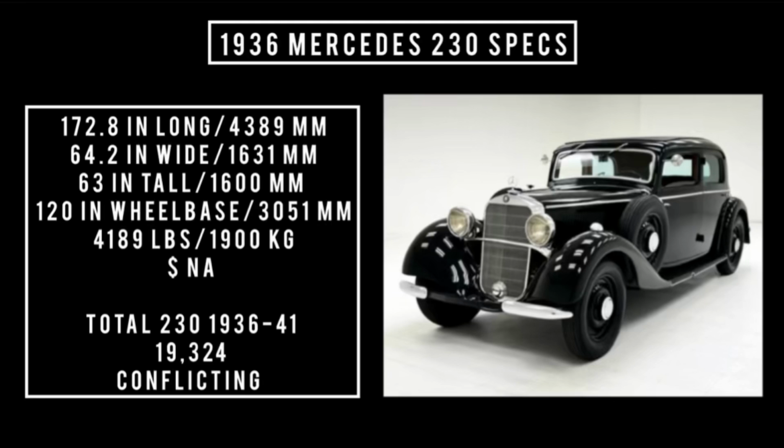230 production from 1936 through 1941. They produced 19,324 units during that window of time. Moving on to engine.